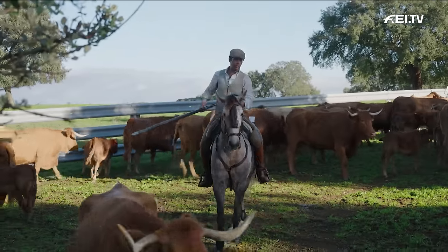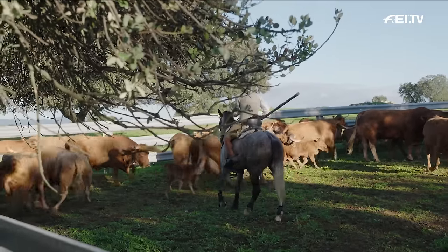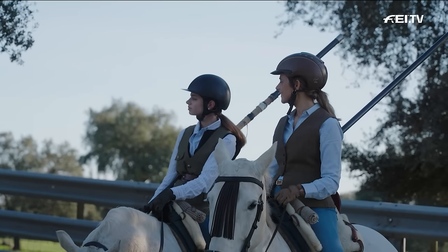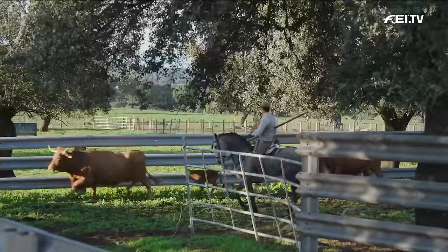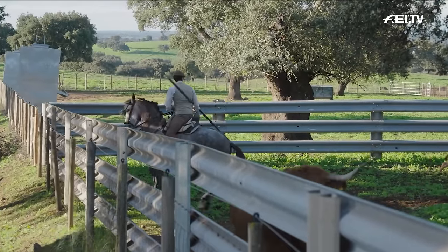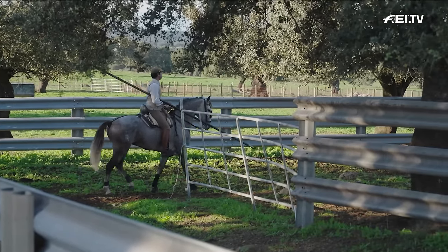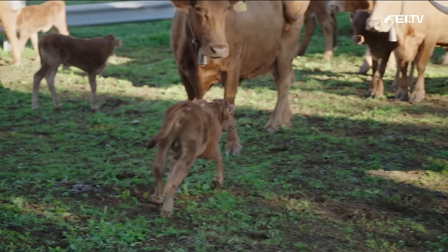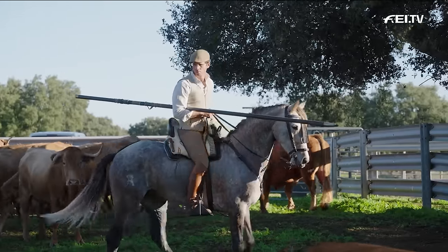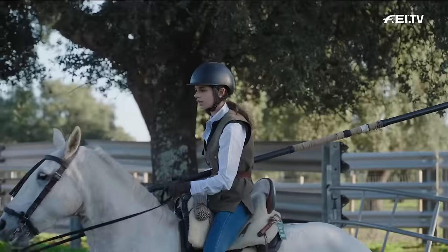The horses are very important today. First, because we have to close all the group in the corral. Without the horses, it would be impossible. Inside the corral it is very important to separate the cows from the calves, because when they enter the crush, if the cows go with the calves, they can be injured. The calves are very young, very sensitive, and the cows, when they enter the crush, are very brutish.